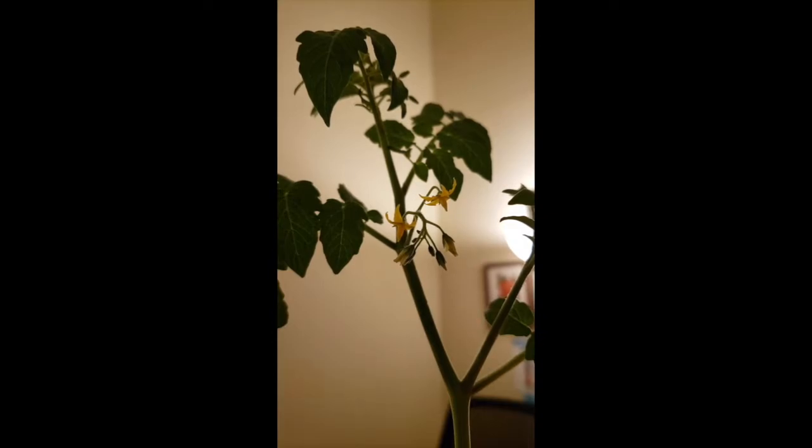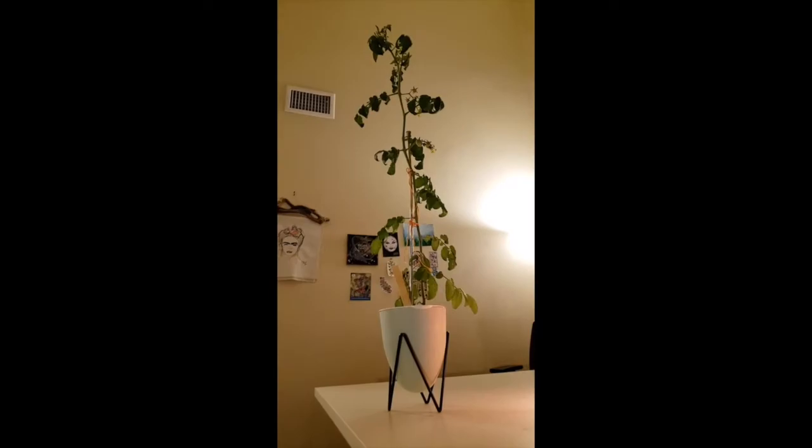If your plant is not flowering, make sure you are giving it the plant food and make sure you're not letting the basin get empty for too long.